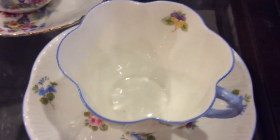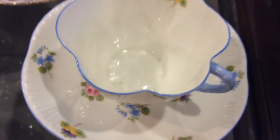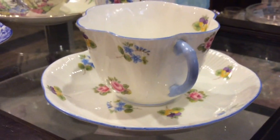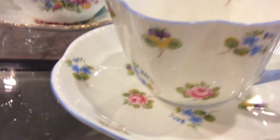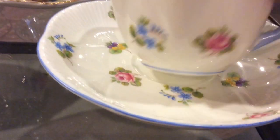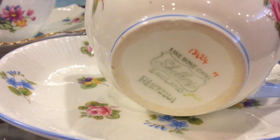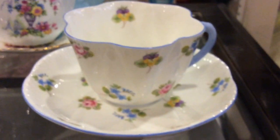So I'm just wondering if you know which one of these cups and saucers is worth the most money. I'm going to leave it to you. You can look up the patterns. Or you might be able to tell just by looking. This one's got the Shelley stamp also. It's just a fun game. But one of them is worth double or triple the amount of the other 3.